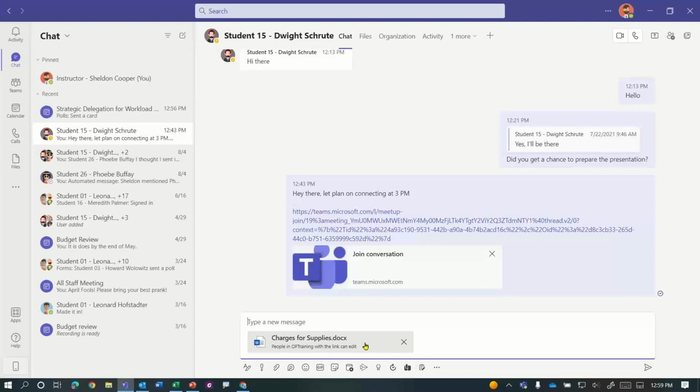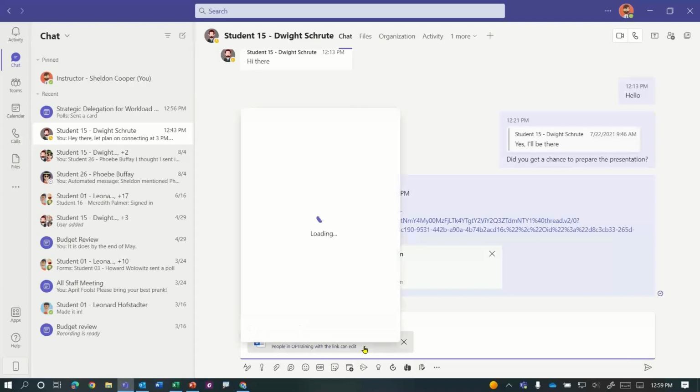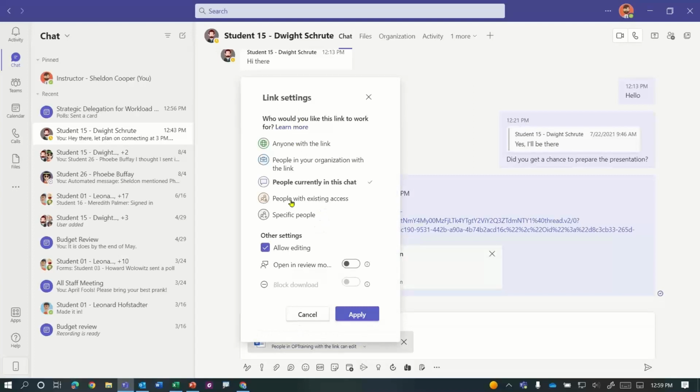So watch this. I can now click this little down arrow, and I have full control over what permissions I want to share. So I like to select people currently in this chat. Maybe I don't want him to edit it. I just want him to be able to read it. And notice I could choose to block him from downloading it. I just want him to be able to access it online, but I'll just allow that for now.